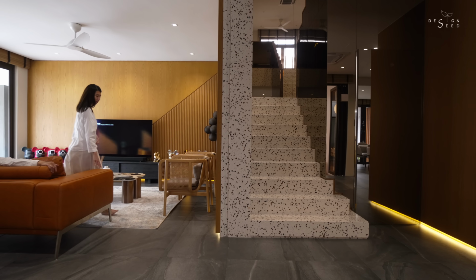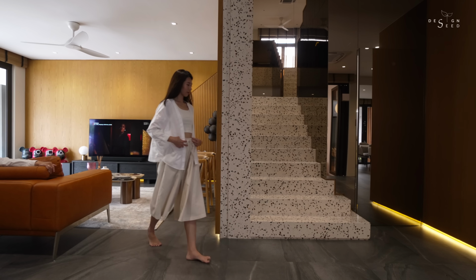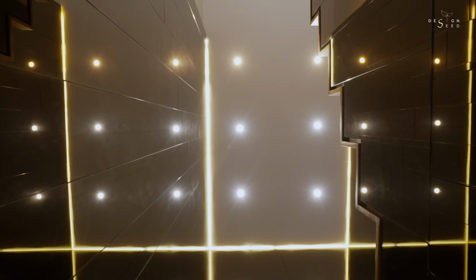Next to the living room, the staircase to the first floor is lined with light-colored terrazzo tiles. Its hallways are lined with mirrors, visually enlarging the space. Exuding playfulness, the mirrors reflect light into the space.